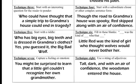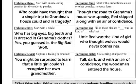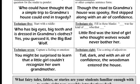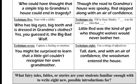Technique number 7, capture a feeling or emotion. "You might be surprised to learn that a little girl couldn't recognize her own grandmother." And technique number 8, use a string of adjectives. "Tall, dark, and with an air of confidence, the woodsman entered the house."